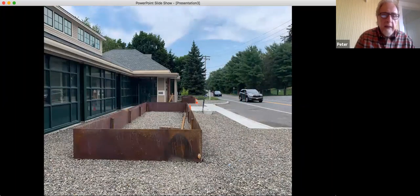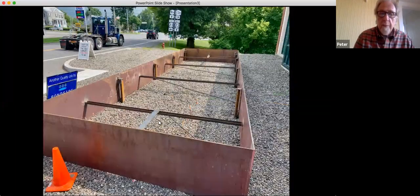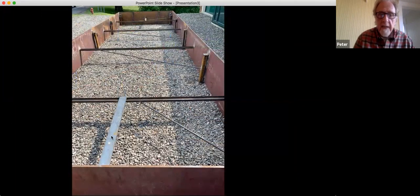Now, here you can see that the box is about halfway full with gravel, and that was for better drainage. And we were concerned about how this would react in the dead of winter. So on top of the gravel, we laid weed cloth, and then the planting mix on top of that. And also braces were added to the planter boxes to prevent bowing and to keep them straight. Here you can see again the braces that run perpendicular to the box.